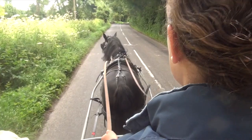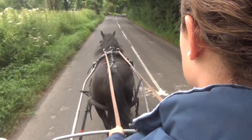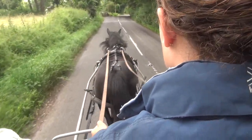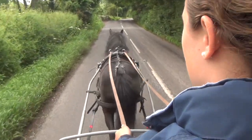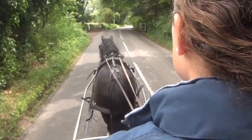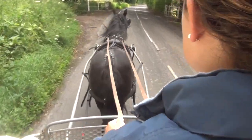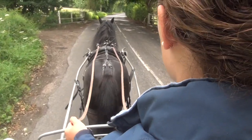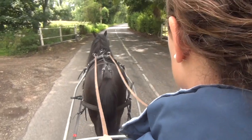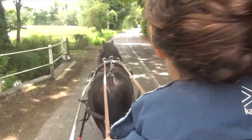Trot! Nice working trot. Now tell him to trot on. Trot on. Give him a little tap. That's it. You can hear the note of him going faster, the sound of his feet. Now bring him back to a walk. Steady. That's it. Steady. Walk. Now tell him trot. Trot. That's a bit loud, wasn't it? No, that was lovely.